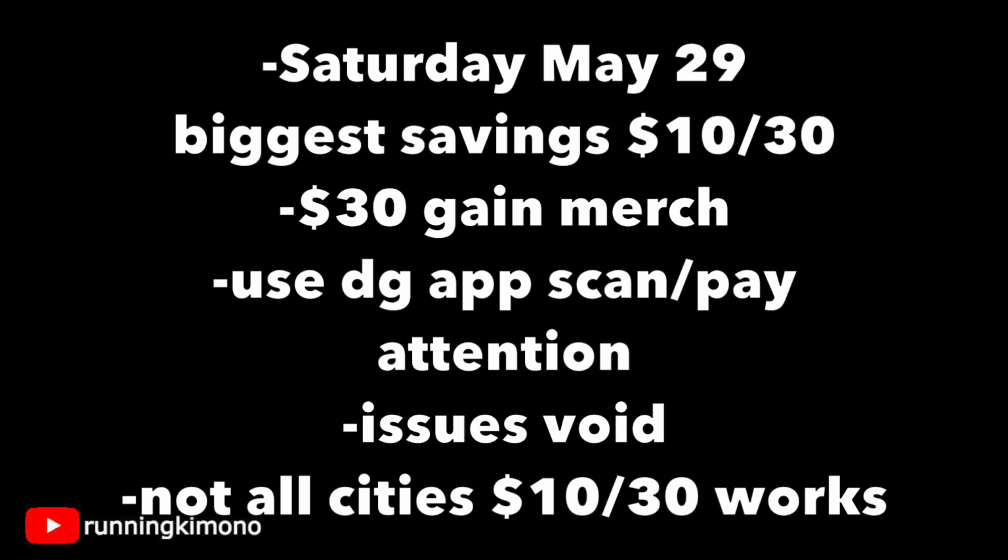And in not all the cities, the $10 off of $30 is in fact working. I do know that Illinois and Michigan, it's a go. But some people really struggle with it. So if you've had issues in the past, maybe just factor in the extra $5.